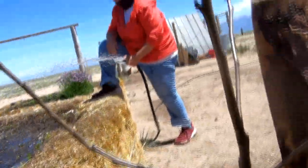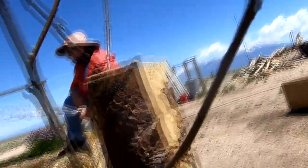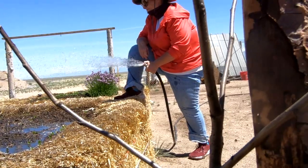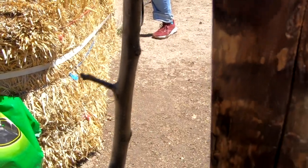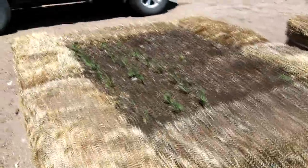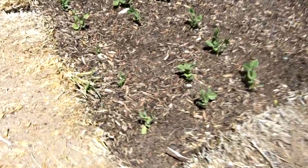How are you doing? Again, buds are there, a little fuzzy, and I think they just need a little bit more time and acclimation. The grains are coming up nicely, and peas are doing nicely. They're starting out nicely. Peas are sort of taking off.